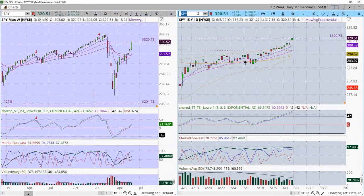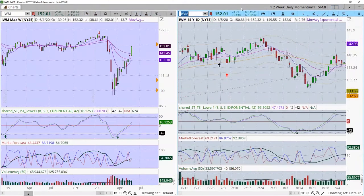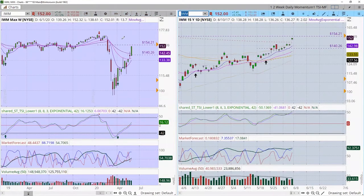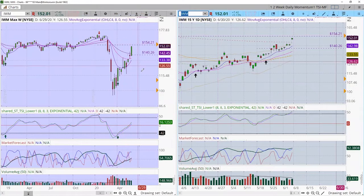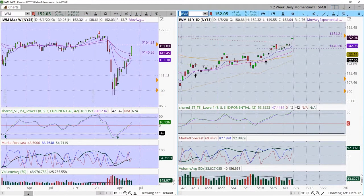Jumping over to the IWM, then I'm going to come back to the Qs. The Russell also is active. It looks a whole bunch like the S&P right now. Same type of mannerism, same type of character.